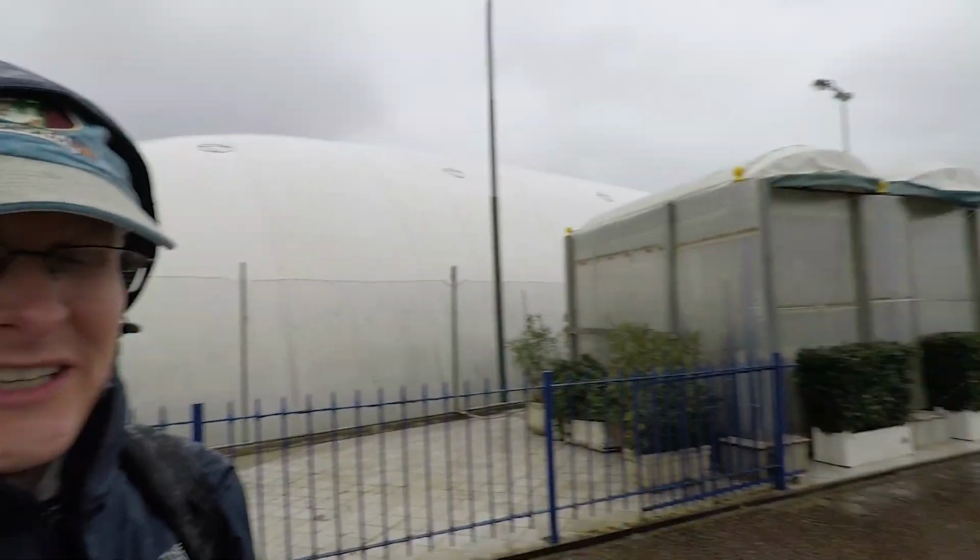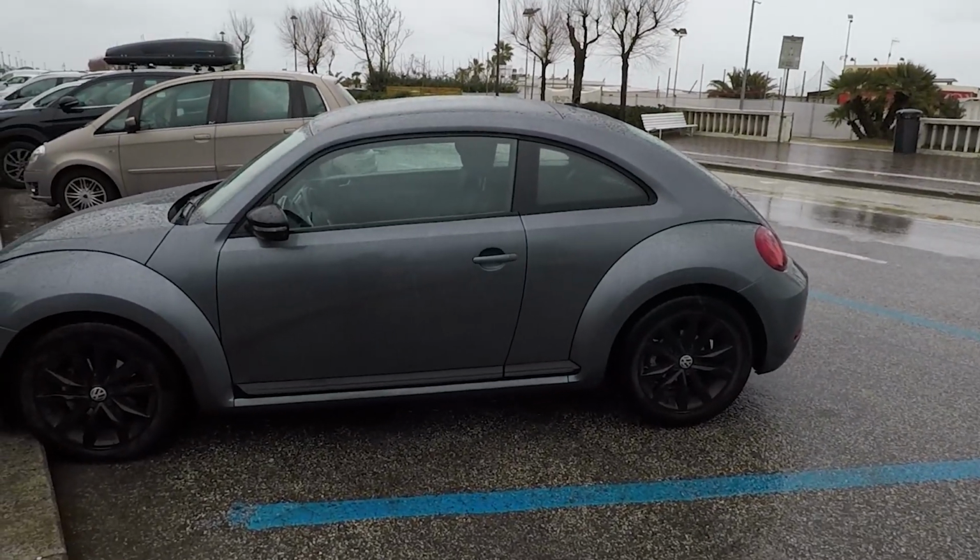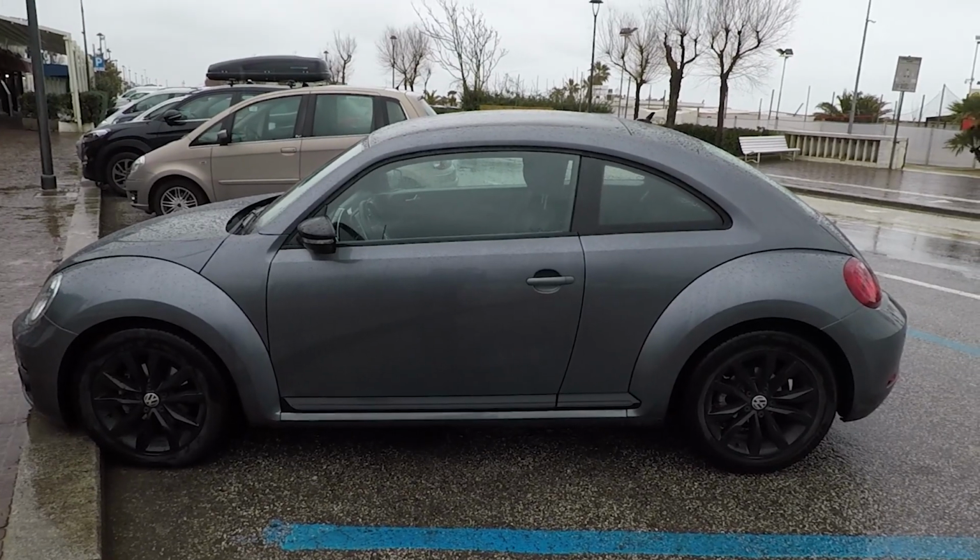Beautiful day out here. Perfect day to go to the beach. Before we do that, check out the car. Look at this, I got a free upgrade. It's a VW Beetle, 1.3 petrol. Rides like a dream. The rain seems to be getting heavier. The sea looks incredibly rough.